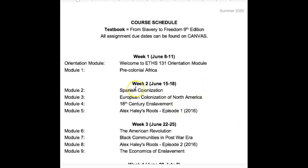So you can see for week 1, you have 2 modules that need to be completed. The first one is the orientation module. I've said it multiple times, that needs to be completed by that Wednesday, June 10th. And then module 1 needs to be completed by that Thursday, June 11th.